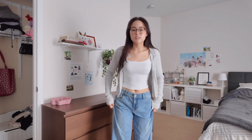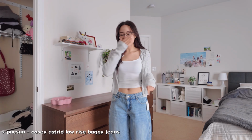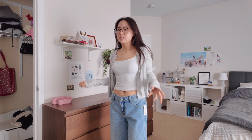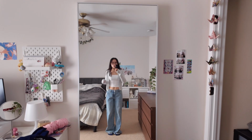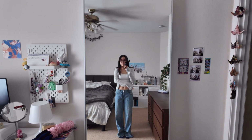And then I got these jeans from PacSun. I'm actually thinking about returning these because I just feel like they don't look good on me. I don't know, I feel like I just look like my legs are too short. Let me see if I can show you in the mirror. I feel like I look so much shorter. Maybe I'm just like uncomfortable with it because I've never worn jeans like this, but I really don't know.